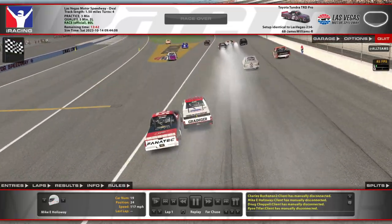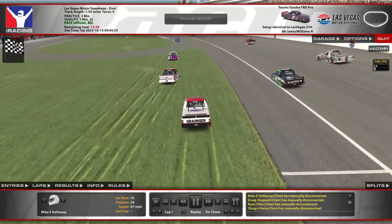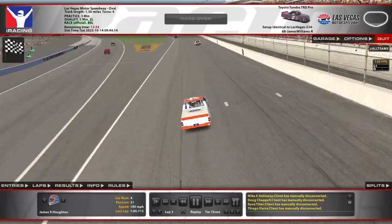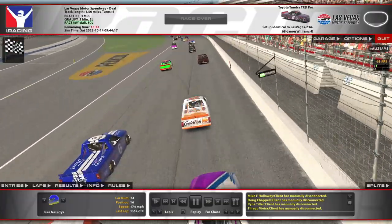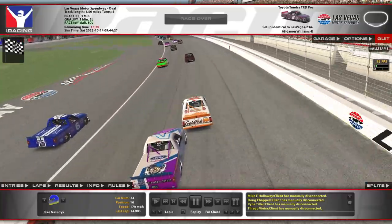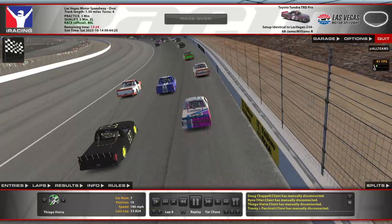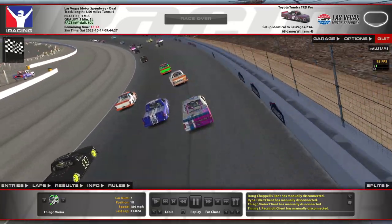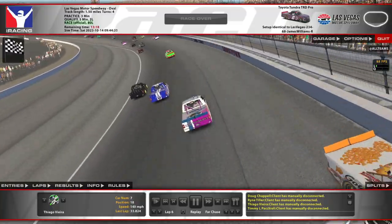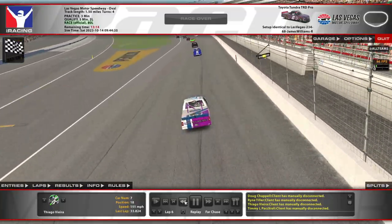There's a view from behind. Got some guys approaching a little faster than others. For the most part, not too much damage done, I think. Goldfish kind of swerving all over the place. Seven's going highline. And they are wrecking. Wow, he got hit that hard and he was still competing, huh? He must have been able to fix a lot of that.